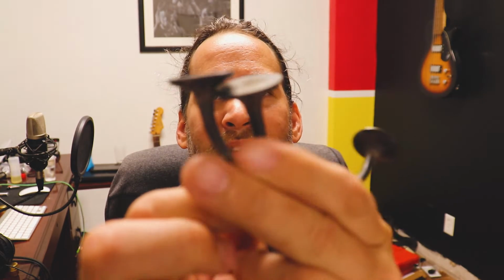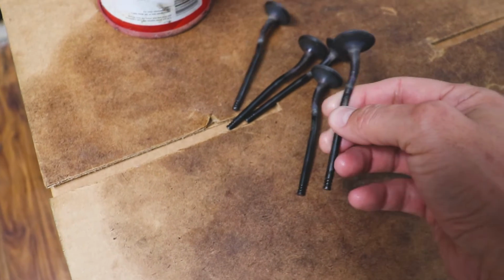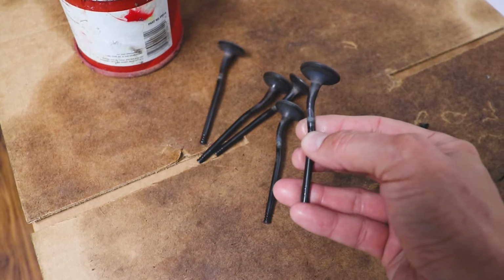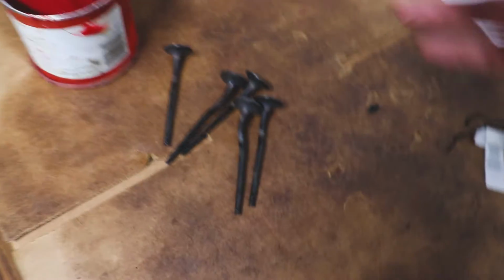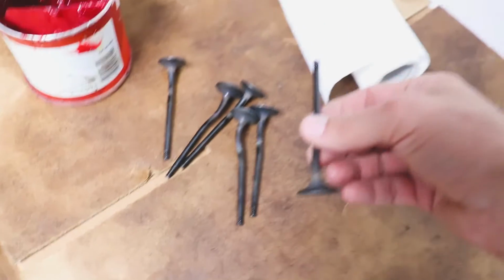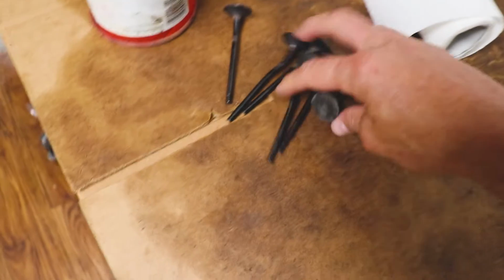I kind of needed a break from working on the car. I let it sit for a couple of weeks. I was like, okay, not a problem. I'll order new exhaust valves. Here's the exhaust valves from it. You know, obviously these things had seized up and got hit by the pistons. The pistons were fine, however, they did seize up, hit all the exhaust valves.